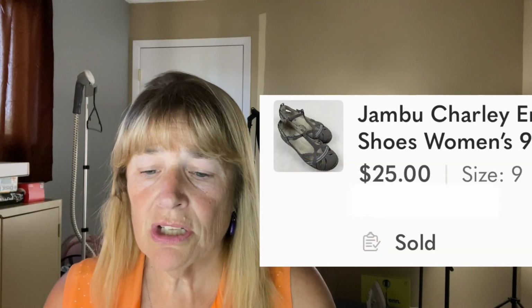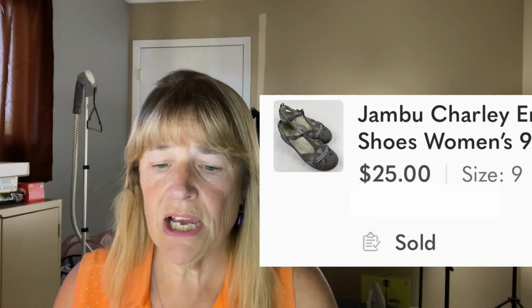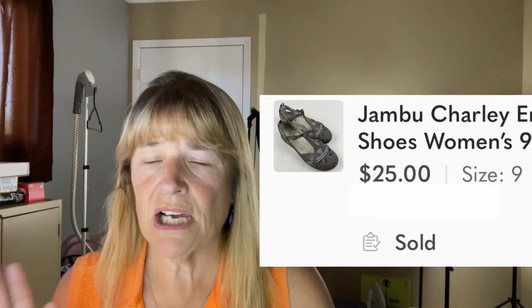Next up is Jambu, JBU, Charlie Encore flats. I would consider these kind of like a Mary Jane type. They sold for $25. I love Jambu. I don't keep them very long. We can fly through those really fast. That is a shoe that's bread and butter for me because we get them a lot at the bins, and I don't know why, but we find a lot of them in really good condition.